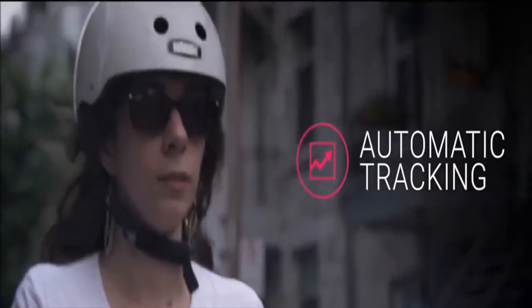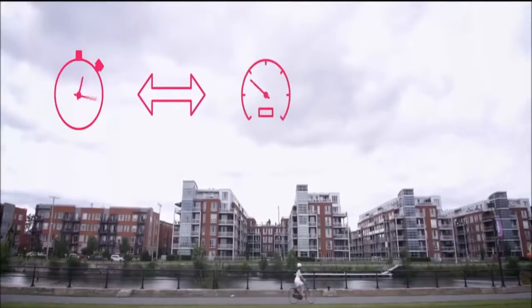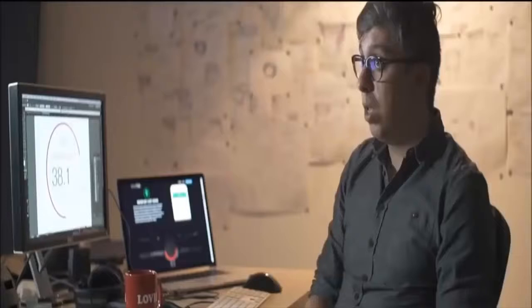As soon as you start riding, Smart Halo tracks your bike metrics, your time, distance, average speed, the calories you've burned, as well as your total elevation. Unlike regular fitness apps, you don't need to press start or stop. It does it all seamlessly. You don't even need to take your phone out of your pocket.